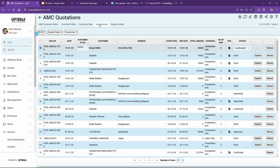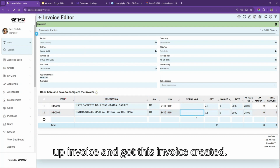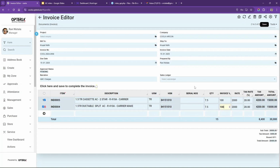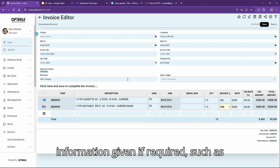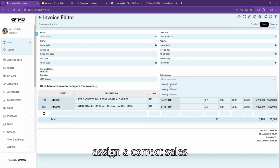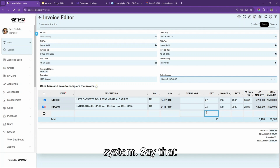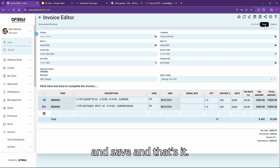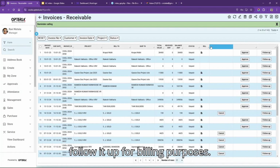Here is how we do it. We just went to set up invoice and got this invoice created. We can make changes to the information given if required, such as update a more appropriate narration, assign a correct sales ledger to match with our accounting system, like that, and save. And that's it. Our invoice is ready, so we can follow it up for billing purposes.